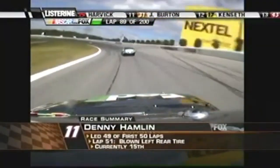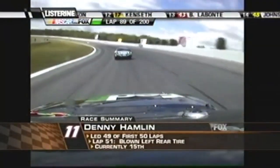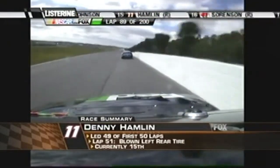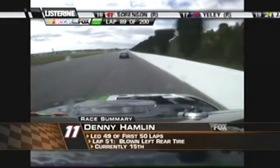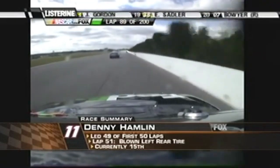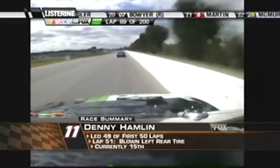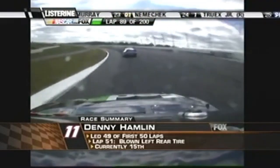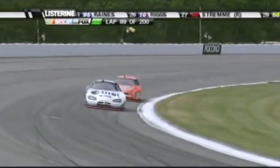Now our point leader, Jimmy Johnson, just ahead of Hamlin, but his lap times are about 0.3 of a second slower than Hamlin's. In fact, the next car on the racetrack that is faster than Denny is his teammate, 9th place Tony Stewart. You heard the 11. That's a rookie. I mean, he just nailed it. He doesn't give it. You know, he doesn't play around.